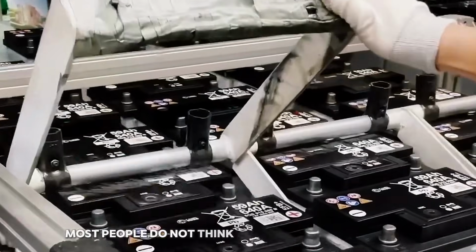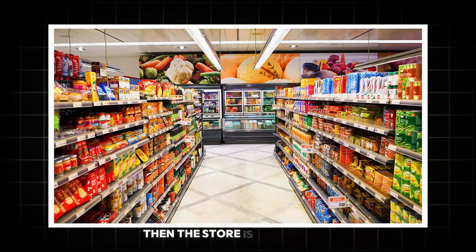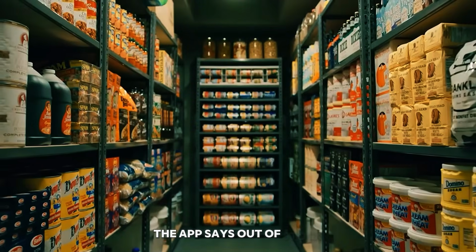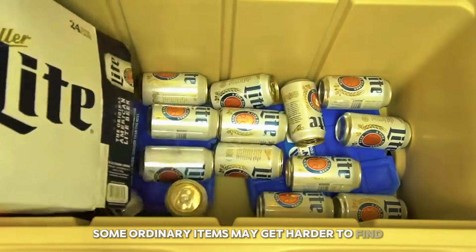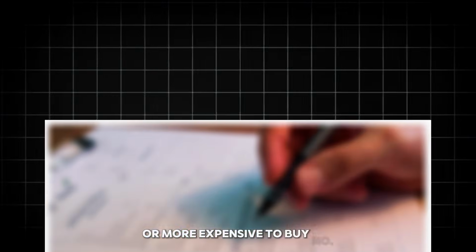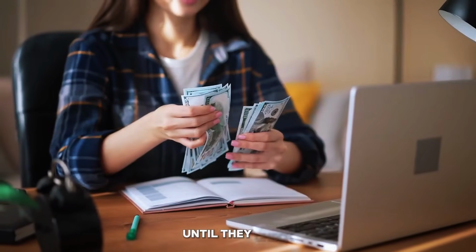Most people do not think about their supply closet until the shelf is already empty. Then the store is picked over, the app says out of stock, and the price has quietly jumped. By August 1st, some ordinary items may get harder to find or more expensive to buy. Number 1 is the one people always assume they have enough of, until they check.